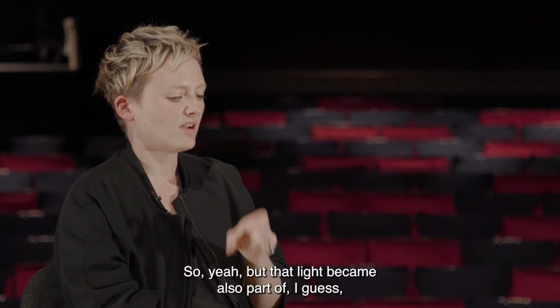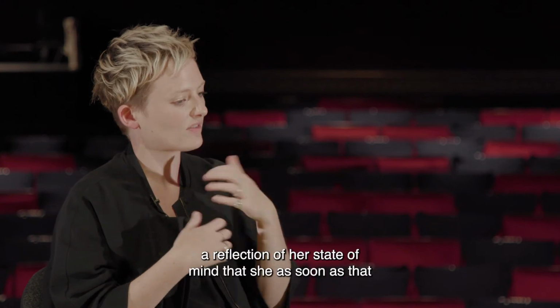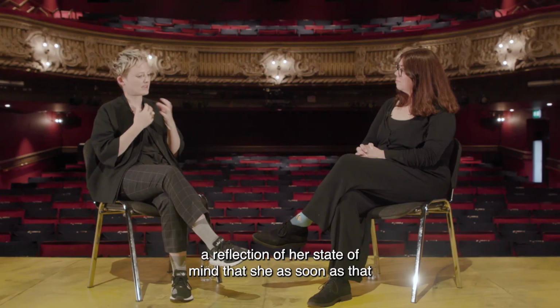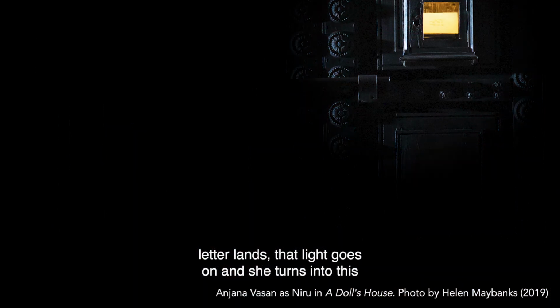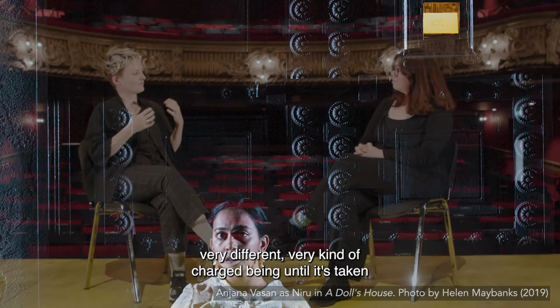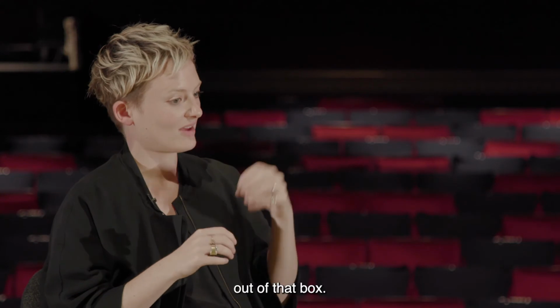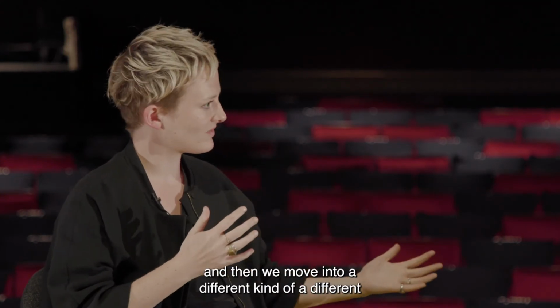So that light also became part of a reflection of her state of mind. As soon as that letter lands, that light goes on and she turns into this very different, very charged being, until it's taken out of that box, and the going out of the light is Tom reading it, and then we move into a different chapter of the story.